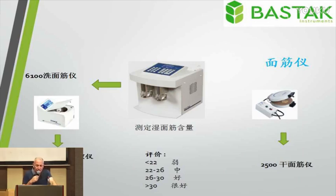Gluten system, including gluten washer, gluten index, and dry gluten. Measures the amount of wet gluten of the grain and the wheat flour samples.